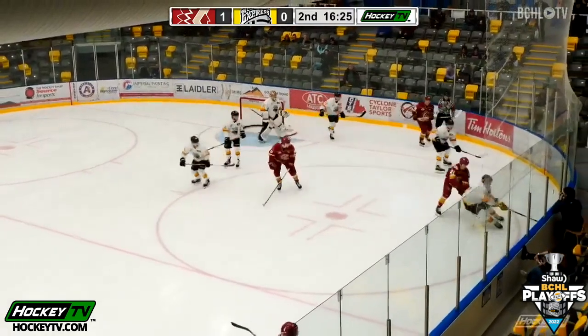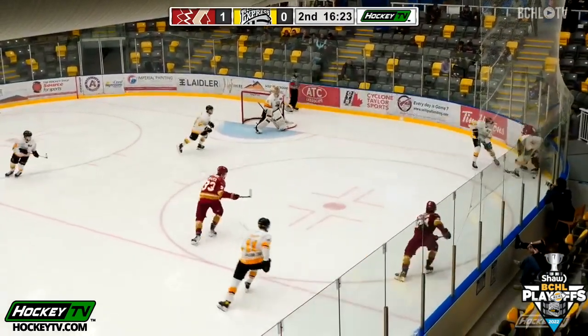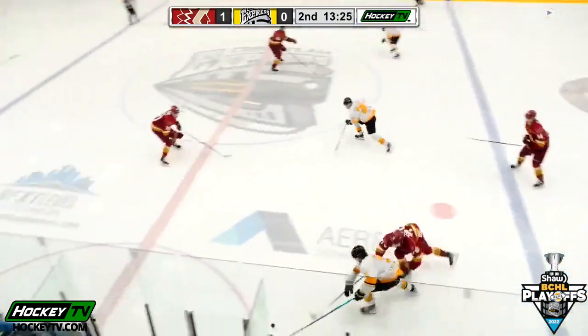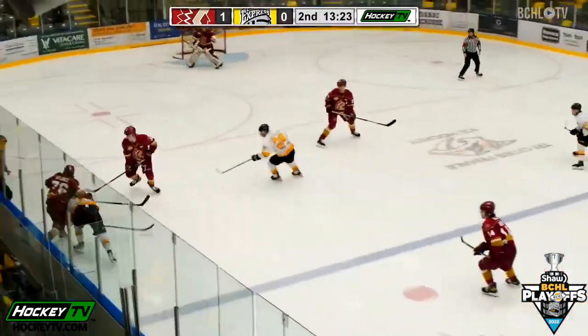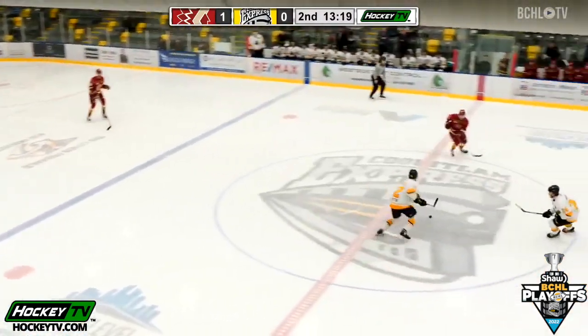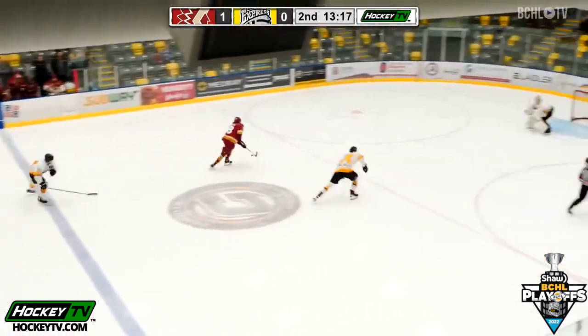So definitely a little bit more physical here in this second period, and you'll love to see it in the postseason. Khalil Fontana. He'll turn it back with Mirko and Cison. Fontana fights it off a check, but he can't get it in deep. And the Chiefs will flip it through center ice. Bouncing puck comes through to Ethan Bowen.